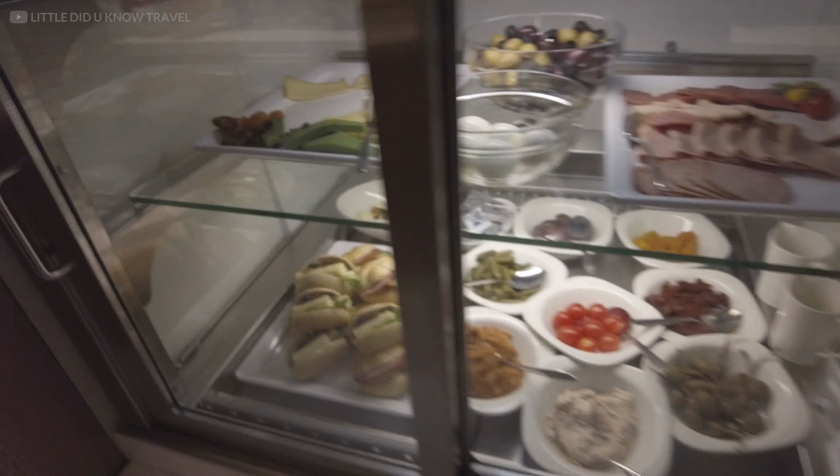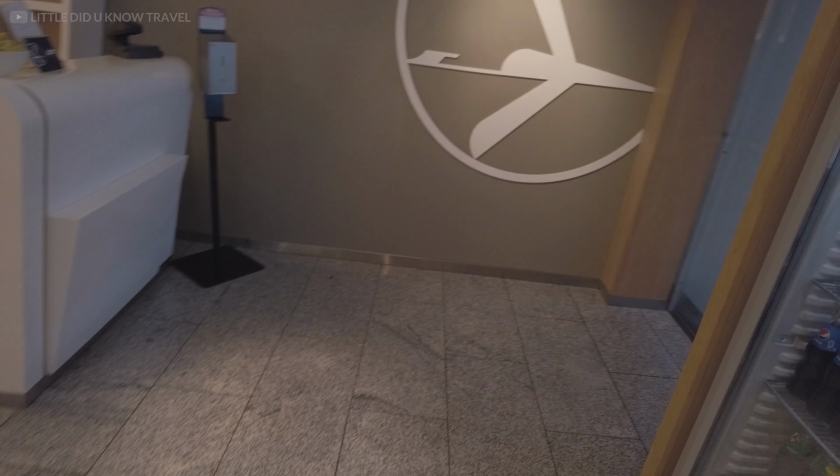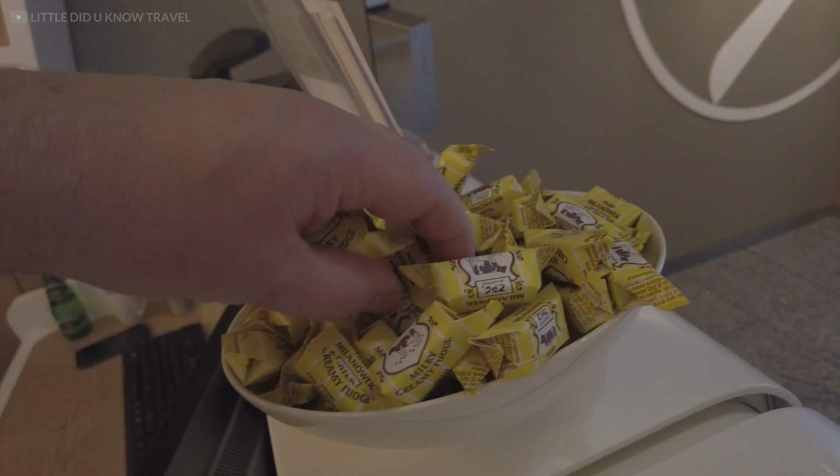Some more of the continental offering here, some cheeses and meats, and this is the door you enter from the main lounge. There is an unmanned desk with a scanner. That's where you check in to this elite club lounge. Now this is for Star Alliance Gold members and also Miles & More's HONs and Senators. These little candies are very good if you're there. Take a few. Friends and family like them as gifts.